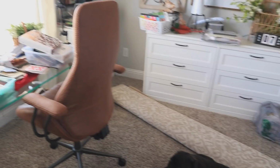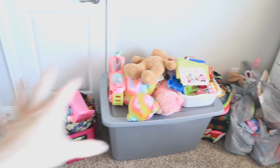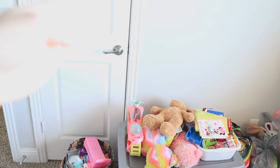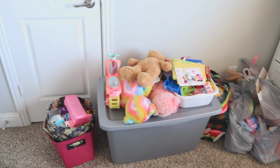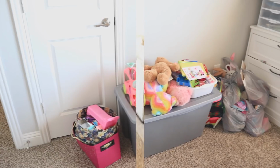But there's a lot of organizing and a lot of doing that still needs to go on in this space. And then also another problem that I have is where to put my niece's toys. A lot of this are her toys. This closet is filled to the brim. So, as big as this house is, the storage is not it. There's not very much storage.